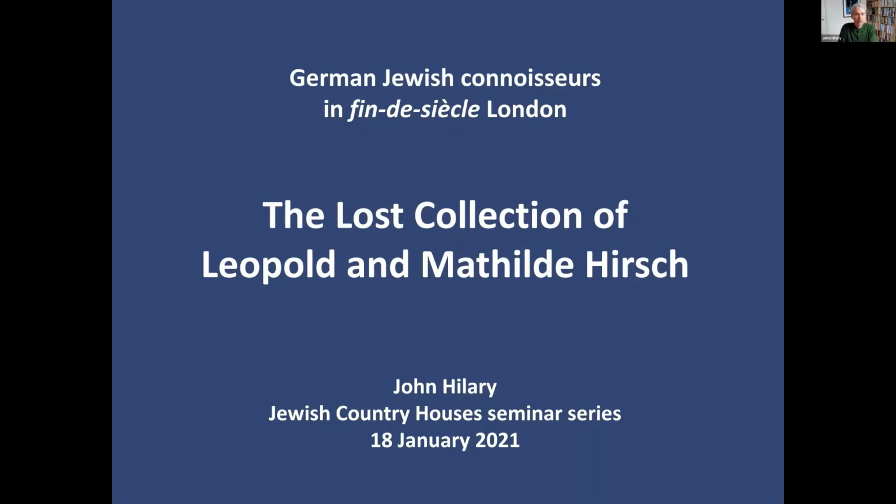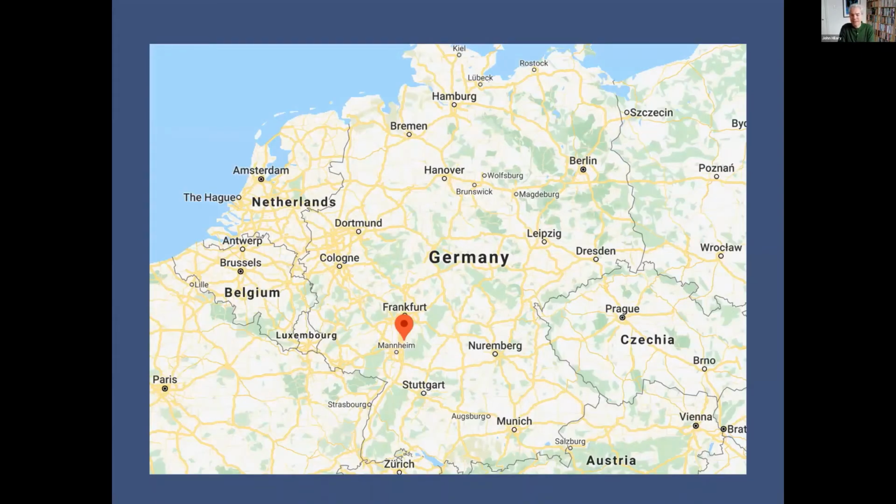So if I kick off with a map of Germany as it is today, this shows on the red flag underneath Frankfurt the town of Heppenheim, which is where the Hirsch family came from. And I should say from the outset, this is not anything to do with the Baron von Hirsch, which we heard about last term. The Hirsch family, which we're dealing with, Leopold and Mathilde, are very different to them. They lived in Heppenheim in the Grand Duchy of Hesse.